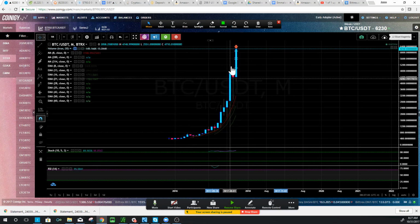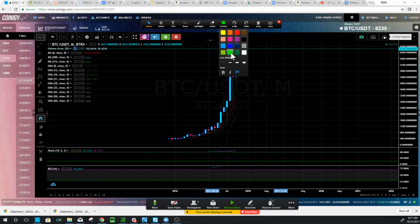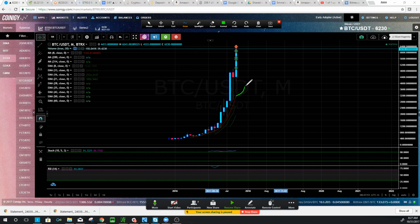So the monthly chart, the things that matter most about the price action here is that you do have angle and distance, so you are quite a ways away from the 8. So at some point you're going to get some retracement, at least back towards the 8.